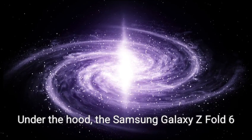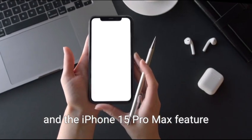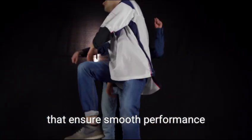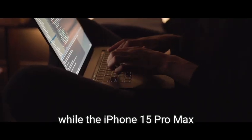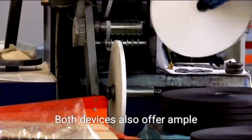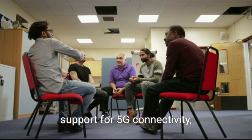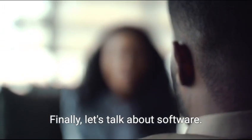Under the hood, the Samsung Galaxy Z Fold 6 and the iPhone 15 Pro Max feature powerful processors that ensure smooth performance and fast responsiveness. The Galaxy Z Fold 6 is powered by a cutting-edge Snapdragon processor, while the iPhone 15 Pro Max runs on Apple's latest A-series chip. Both devices also offer ample storage capacity and support for 5G connectivity, keeping you connected at lightning-fast speeds. Finally, let's talk about software.